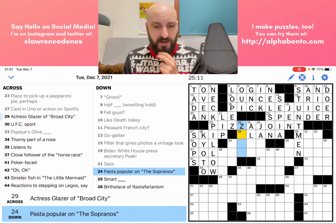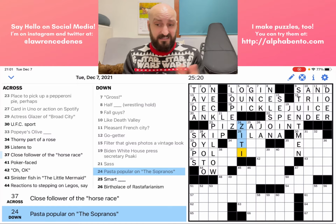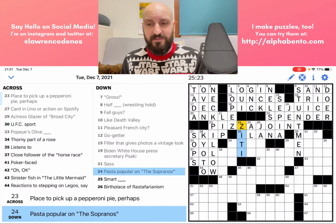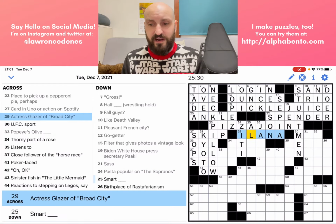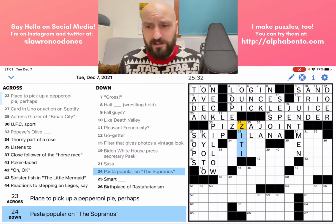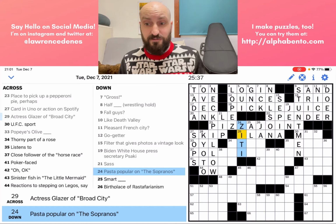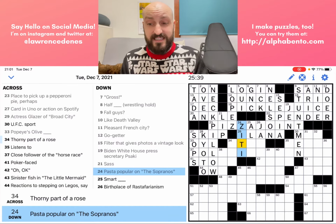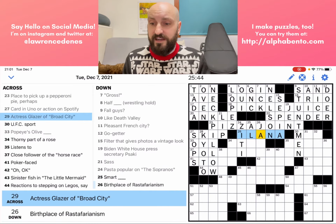Let's look at 24 down. Pasta popular on The Sopranos. A pasta that is popular on The Sopranos. Ziti? That's the only thing I could think of that would be 4 letters that starts with Z. I don't know if that was popular on The Sopranos, but that's, again, just Wheel of Fortune. It's got to be a pasta, and it's got to be 4 letters and start with Z, so I'm going to guess it's Ziti. And there we have Ilana with an I.